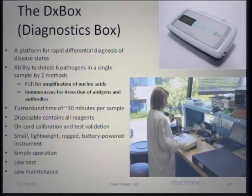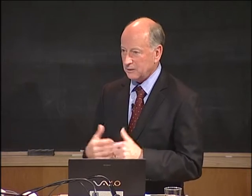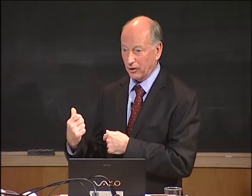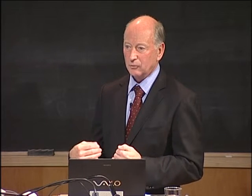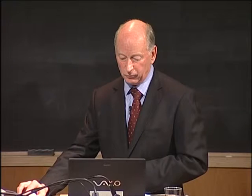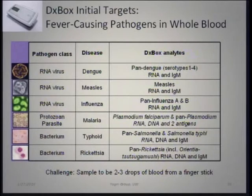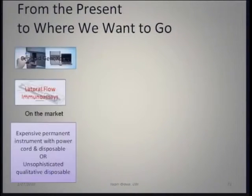But again, what Paul said during his presentation a couple of weeks ago was what keeps him up at night is still the cost. It's still not down to where countries, low resource countries, are going to be able to use this. This is just to give you an idea of the size and the various diseases that they're looking at. So where does he want to go? Where do we want him to go?